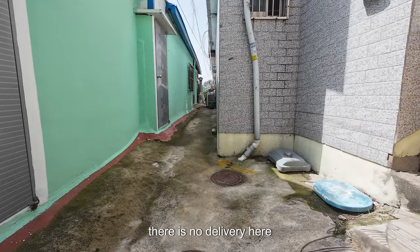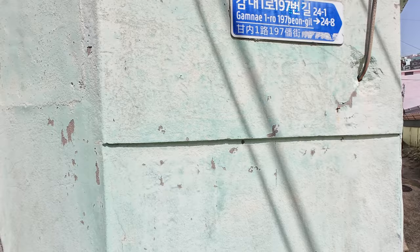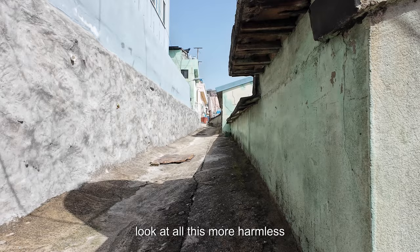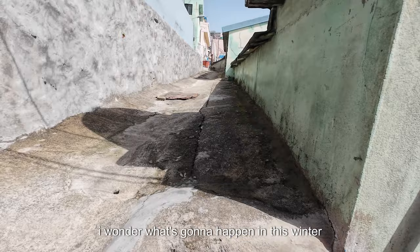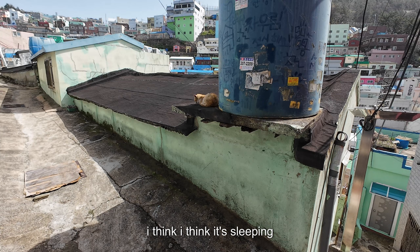How do delivery men deliver here? The food will be like $12, and the delivery fee will be like $85. Do you think there's an extra fee to deliver in Gamcheon Village? Yes, $85. Look at all these small houses. I wonder what's gonna happen in winter when it snows. It rarely snows in Busan, you know? Oh, look. Hello, kitty. I think it's sleeping, so let him sleep. Okay, never mind. Deep sleep.